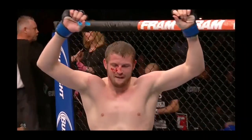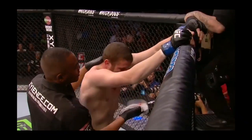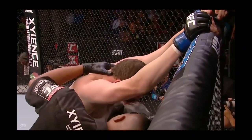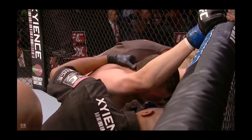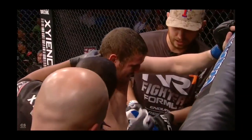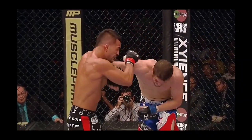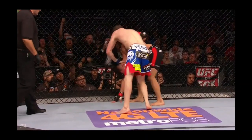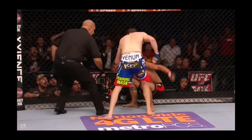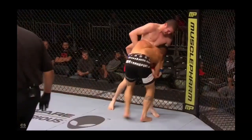Mirsad Bektic, Chaz Skelly go the distance. And props to Bektic for getting out of that position. I mean, he got hurt very, very badly in that second round with those illegal knees. Let's look at it one more time. This is a real pivotal turning point in the fight. The first shot, legal shot, boom. Illegal, maybe. The first one is kind of sketch, close, but the second one, definitely illegal, and hit him right on the temple, and he's badly hurt here.